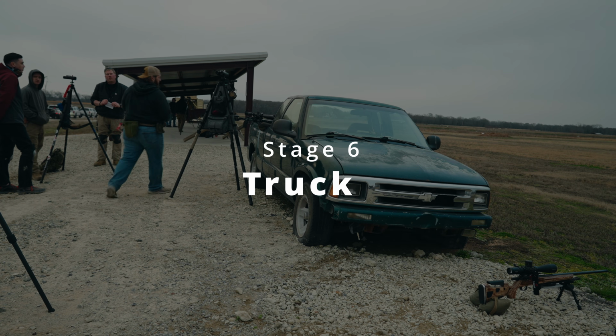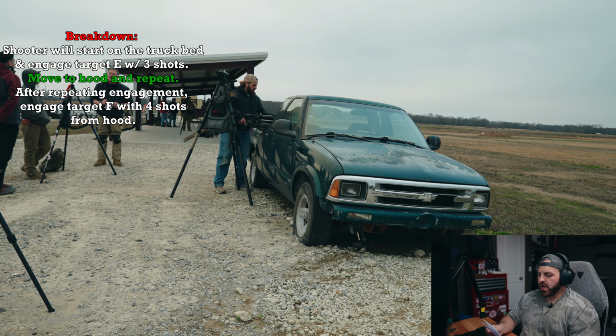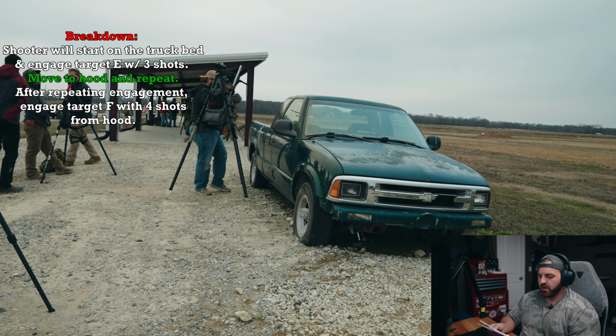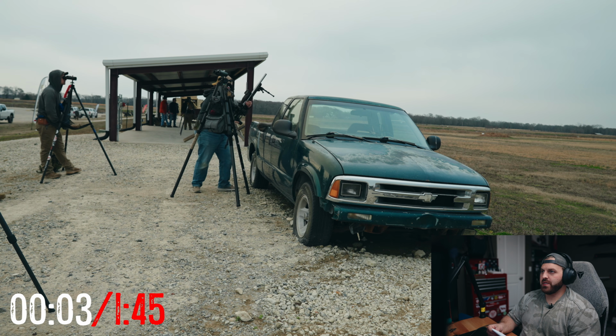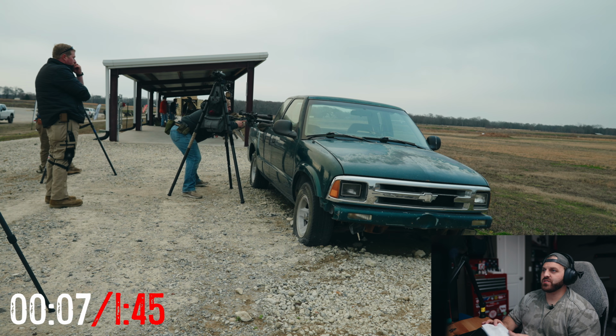All right, next up is the truck. Shooter will take a position on the truck bed, engage target E, 122 yards with 3 shots. Shooter will move to the truck hood, repeat the sequence at E. Shooter will then remain on the hood and engage target F with 4 shots. So it's a 12-round stage.